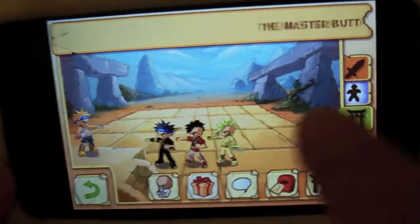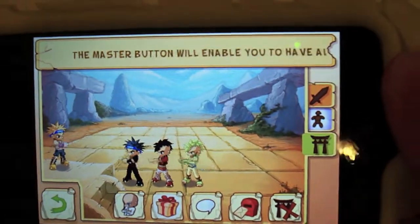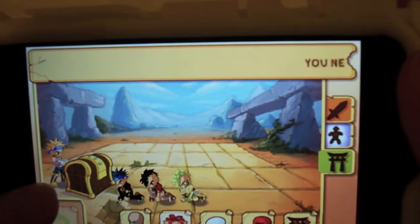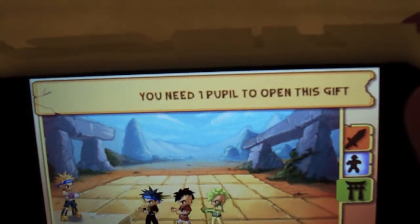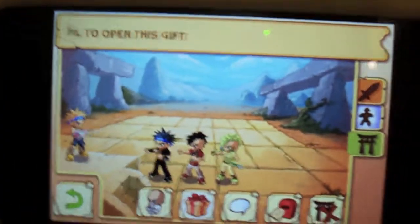As you can see, I have three people following me. Touch Them Apples is one of them, so thanks for following me, man. You can press the gift button, and if you can't open it, it will say you need one more pupil to open this gift. So you need one more person following you to open that gift.